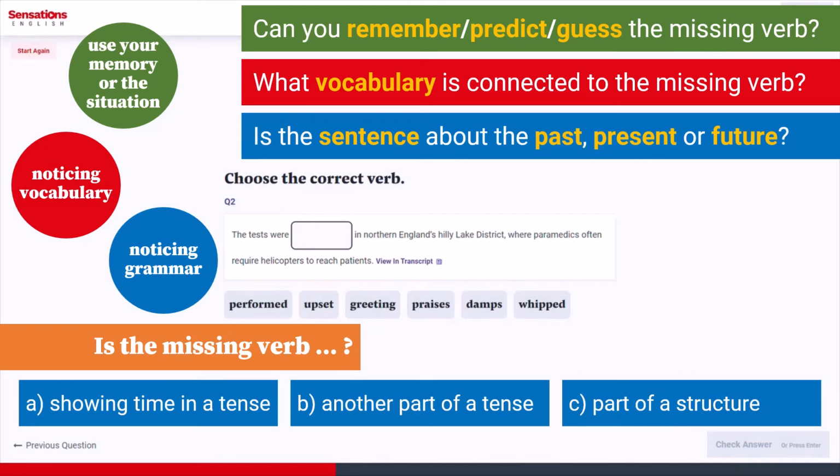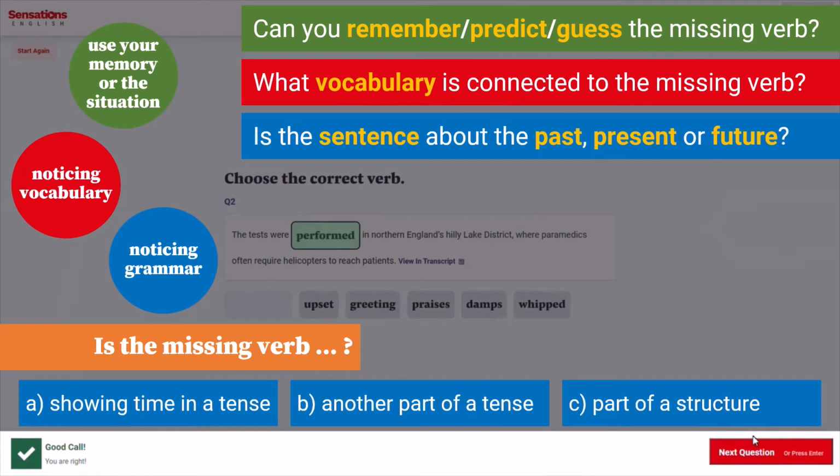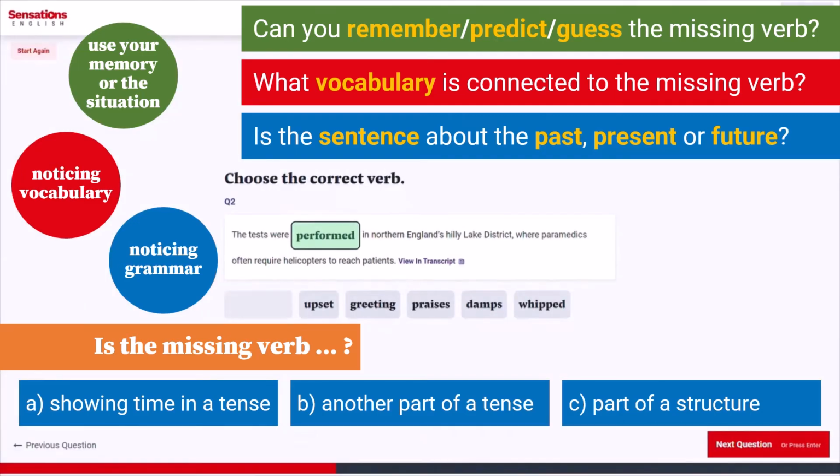Let's check the answer. The tests were performed in northern England's hilly Lake District, where paramedics often require helicopters to reach patients. Did you get it right? Well done.